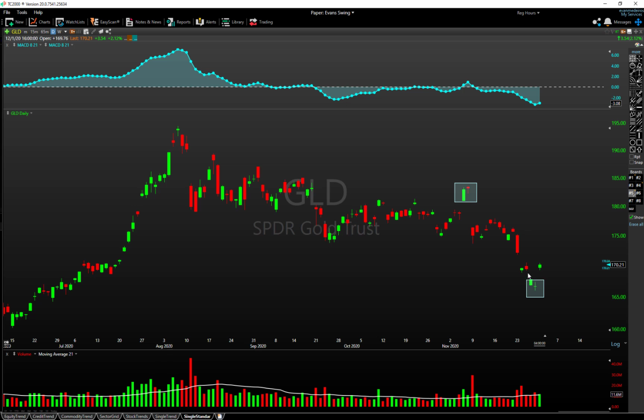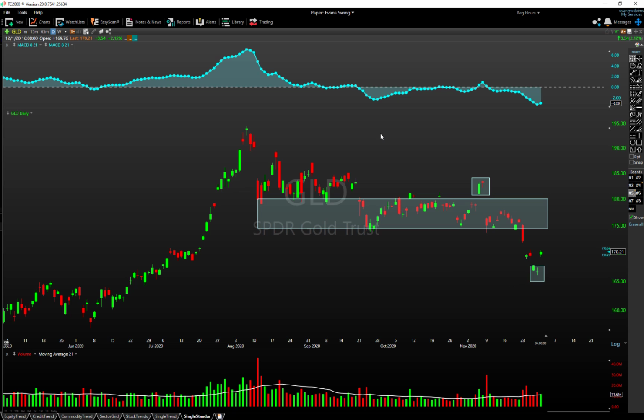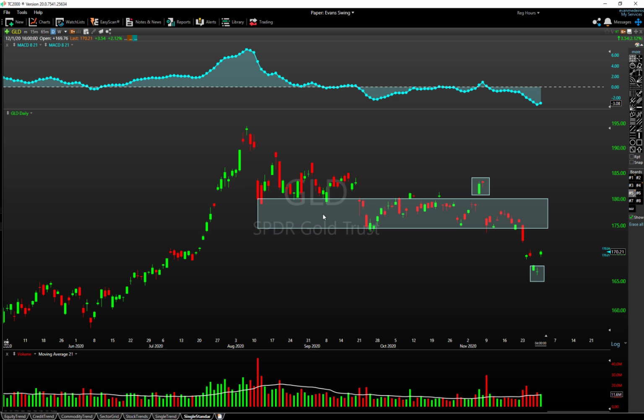But this is at least a near-term constructive event, but look at all this overhead supply. So I wouldn't want to get too excited here for gold. It's just got more to prove in my eyes. And if this is going to be a bottom, then you're going to have plenty of chances to get involved. There's lots of overhead supply here, so I'd want to be a little cautious still. But it was a very strong day.